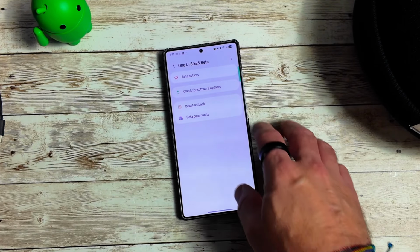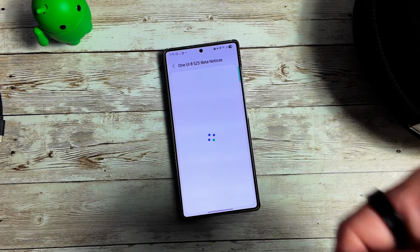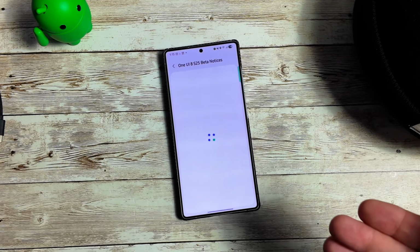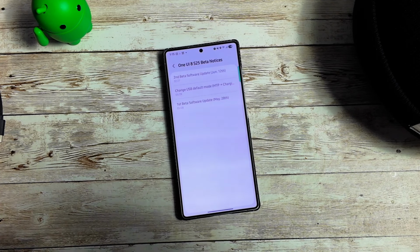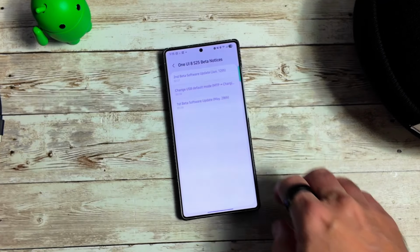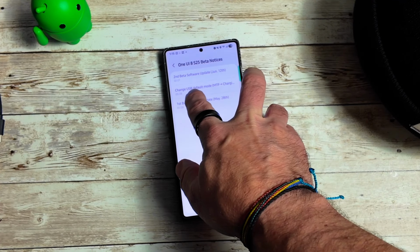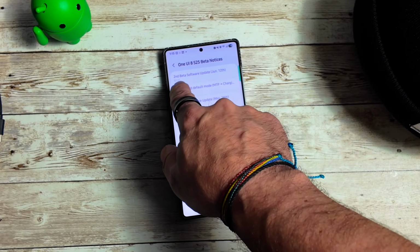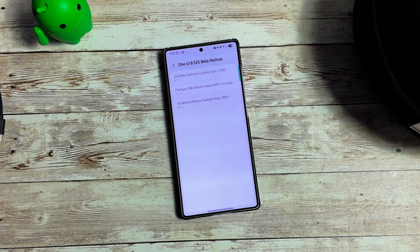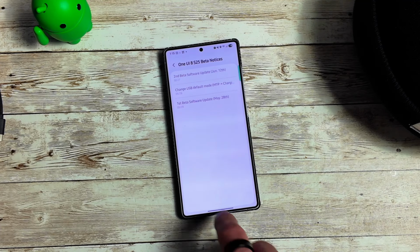follow the instructions, and then you can see here beta notices. This goes over the beta releases, so any notices that are related to the beta. We'll give that a minute to load. You can see the first beta came out on May 28th. We had a change USB default mode on the 28th. And as of today, June 12th, when I'm filming this, is the second beta for One UI 8.